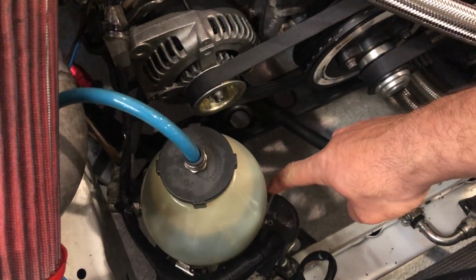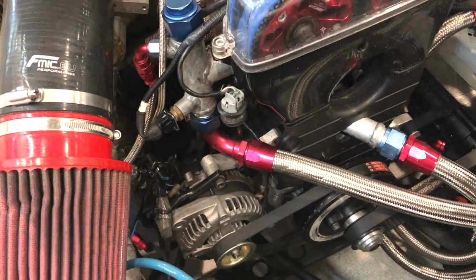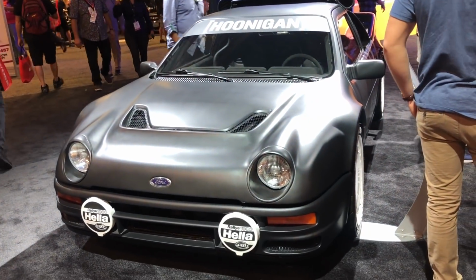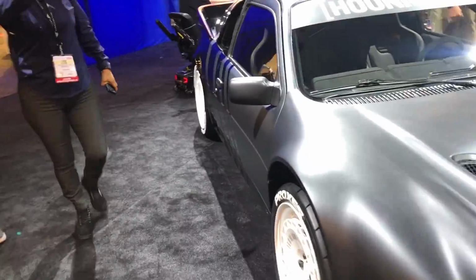Some zip ties there. Sweet. But yeah, I did drive one of these, not this particular one. Super cool. Ken did a good job on this project. One of the gnarliest cars I've ever driven. And his is even crazier. Sorry.